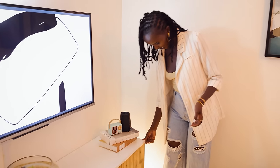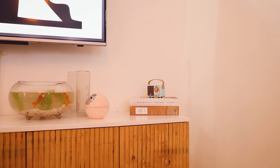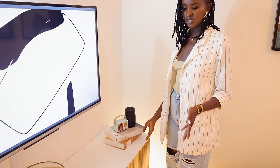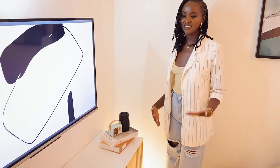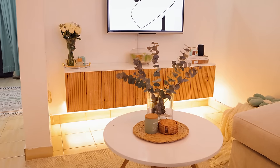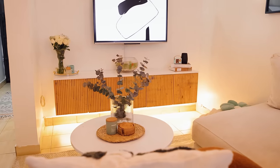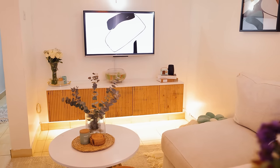The TV stand has this block of white wood on top of it just to add some character to it, because it was just brown. We needed something to add character to it. That's why I asked my friend Weru to add this plank of wood on top of it. I love how this TV stand looks.